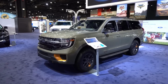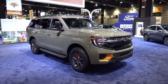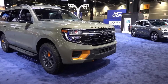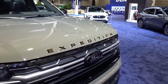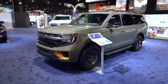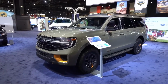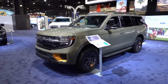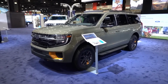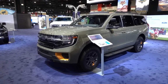So the Expedition in front of us is finished in the Wild Green exterior with the Onyx and Electric accented interior. Now, this is a very fitting color combination for an off-road SUV such as this one, because generally, dark green exteriors people associate with wanting to go off-road or more outdoorsy vibes in general. And then you do have the nice bright yellow accents both on the outside as well as a little bit on the inside that Ford has been using for some of their Tremor models, such as the Maverick, and here you can see on the Expedition, just to showcase and reiterate that this is indeed the more off-road capable iteration of that particular model.